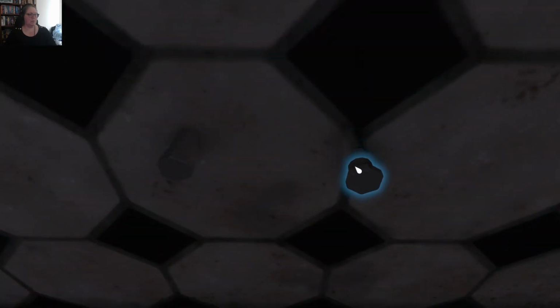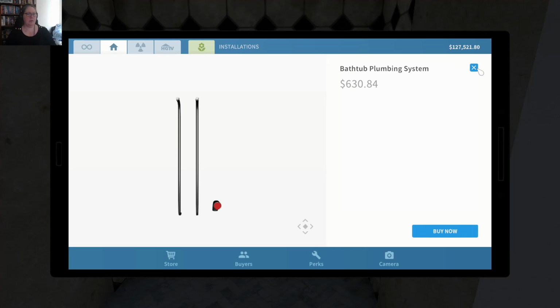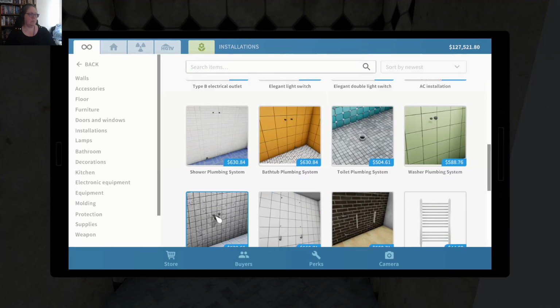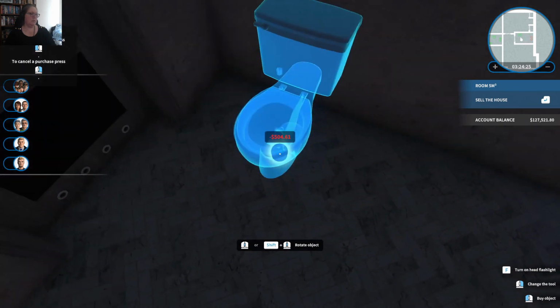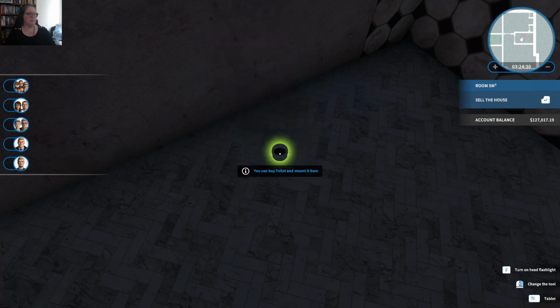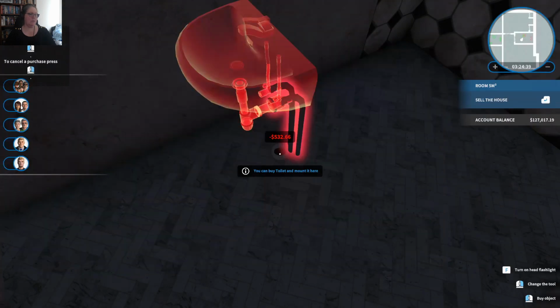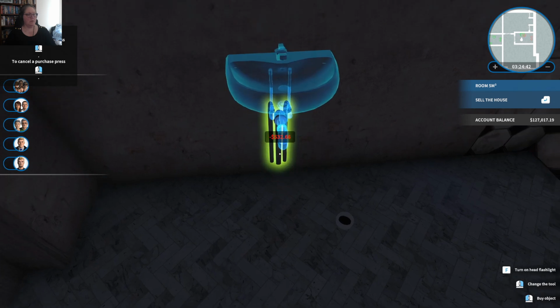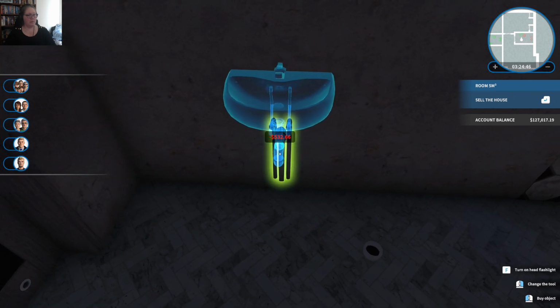And we'll just unscrew all of that. So we're going to do half walls in here as well. We're going to grab our toilet. Now the bathtub comes to about here. We're going to pop this about here. I'm going to grab our sink and I'm going to try and put a washing machine in here. I don't know how we're going to go with that though. So here's our sink. And I want it fairly close to the toilet.